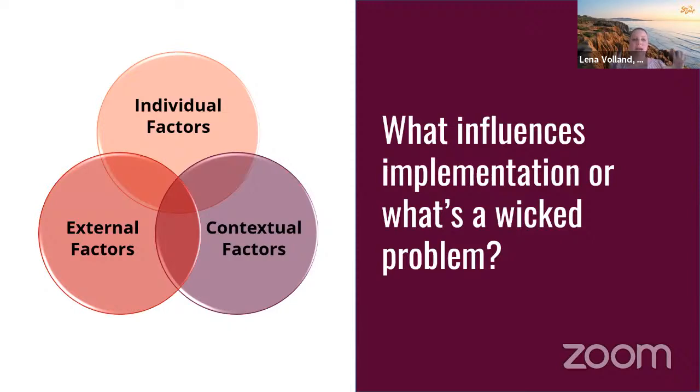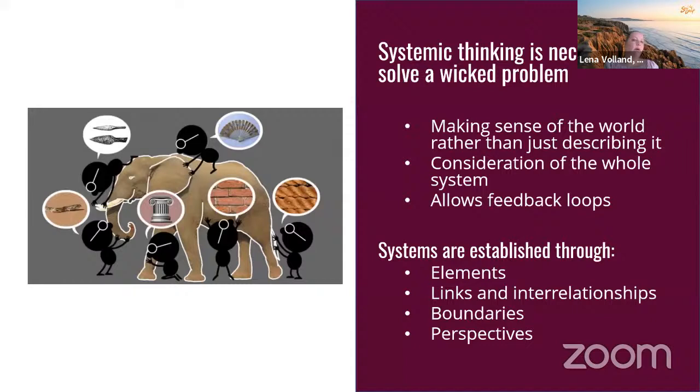So there's all of these other confounding factors that truly prevent us sometimes from successfully implementing something that we know from research is actually working. And again, this is where implementation science steps in. So when we're looking at these rather wicked, big, complex problems that are driven by multiple confounding factors, we really have to employ a systemic thinking process to really solve these.